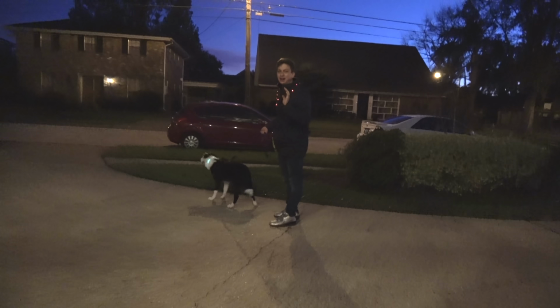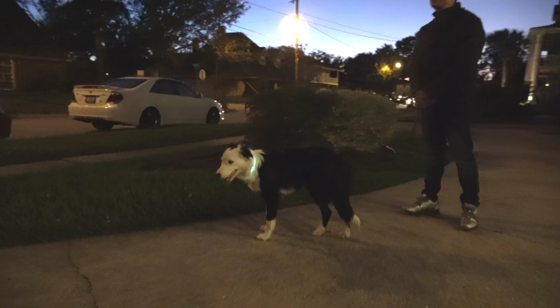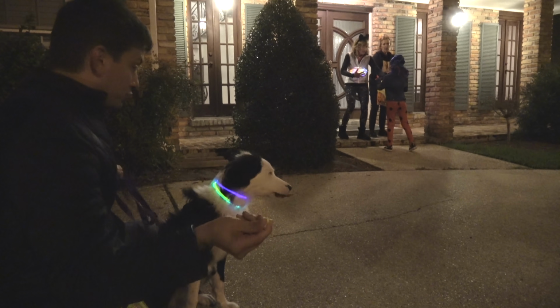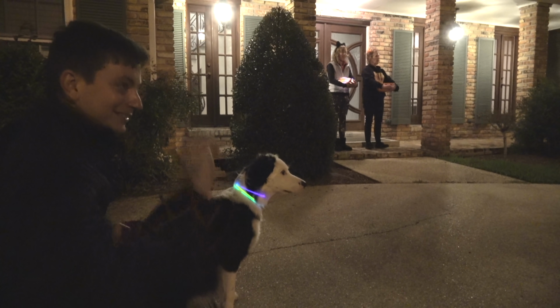There are already sounds and everything from haunted houses around the neighborhood. And not to mention, it's extra windy tonight. It's a very appropriate Halloween. So now we're showing her the trick-or-treaters from this angle and people walking on and off the property here.